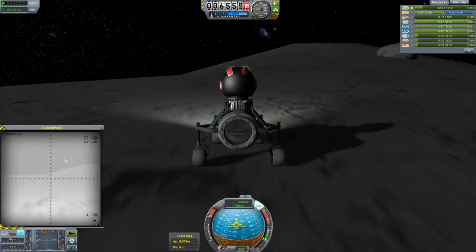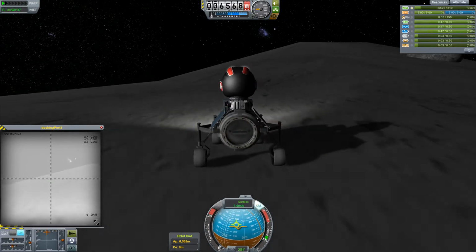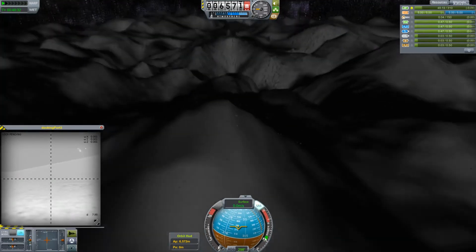But it looks like my batteries are getting a little bit low, so I'm going to see if I can take a little break on this slightly flatter area up here and try not to flip over. There we are, yeah. And get those batteries recharged.